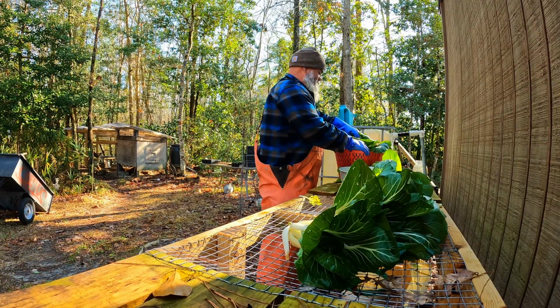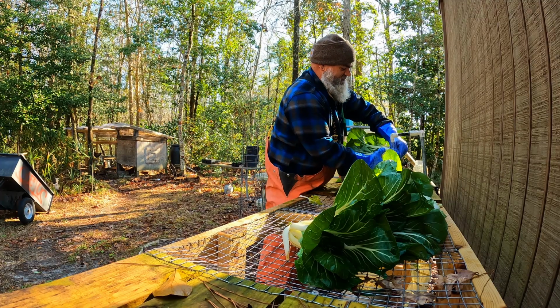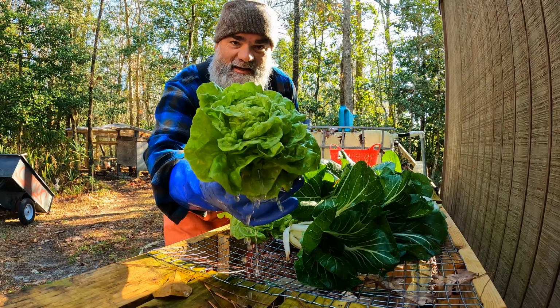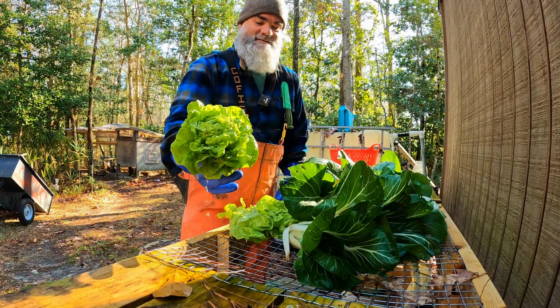And I just like to dump all of my loose greens into the bin. I'll show you here in a second once I get these bok choys clean. I mean, look at that. Isn't that pretty? That's just amazing.